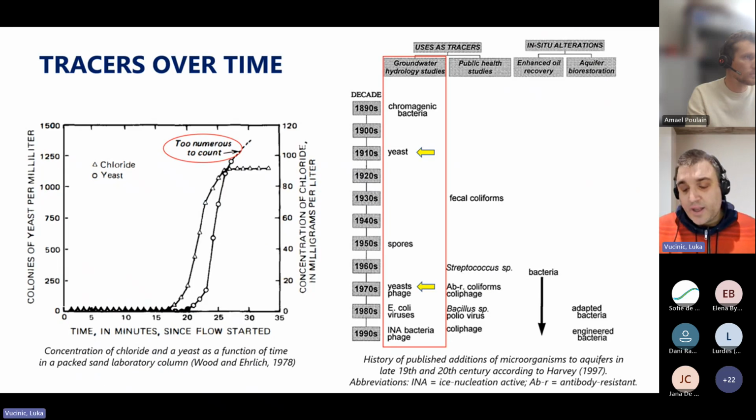And this is not a novel idea, to use yeast or this kind of microbial tracers. In fact, if you look at the figure on the right side, you will see what has been historically used from the end of the 19th century and throughout the 20th century. This is from a paper published by the end of the last century, so it's not most up to date. There is a review paper that is more up to date than this one, but I just wanted to show you when yeast first appears in the scientific literature.